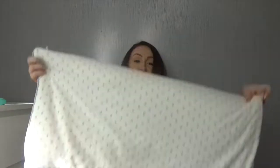Oh, absolute favourite pink for Penelope. And she's like, this is my favourite blankie, mummy. It's so comfy. It's so snuggly is her words for it. The lighting's gone really weird in here all of a sudden. So yeah, these blankets definitely get a thumbs up.